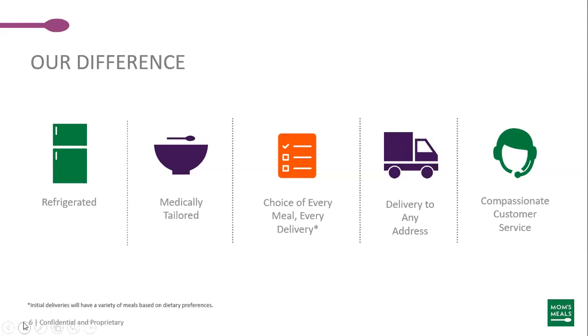and you won't be able to make individualized selections at that time. But the third and fourth coolers, you would be able to contact Mom's Meals and provide your input and say, I really love your breakfast. I was hoping my next cooler had more breakfast in it next time. Like I said earlier, we can deliver to any address.